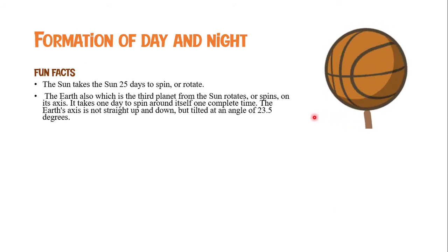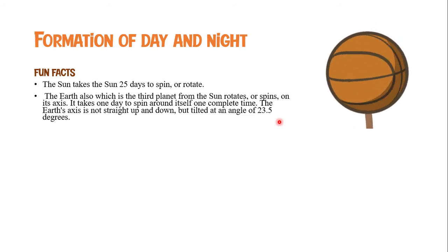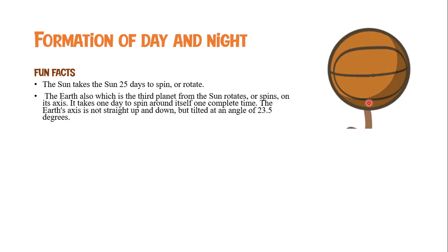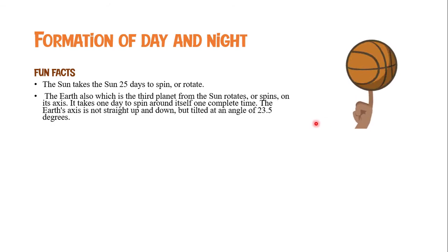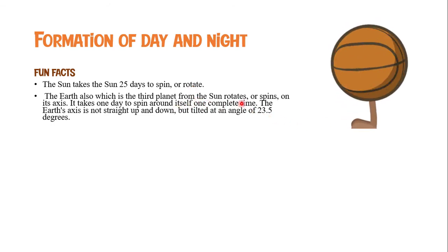See, rolling a basketball on your index finger, it's more like you are rotating it or spinning it. You can do that with your notebook. Put your notebook on your index finger and start spinning. Yes, so that is what we are talking about as rotating or spinning.